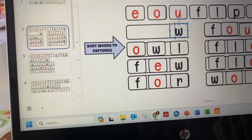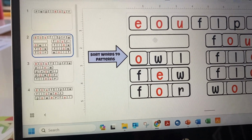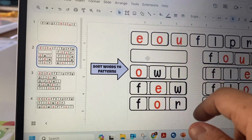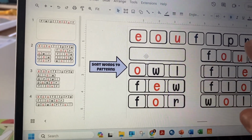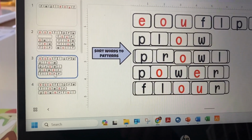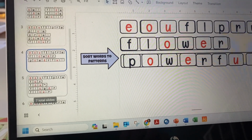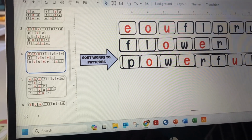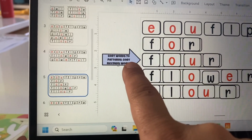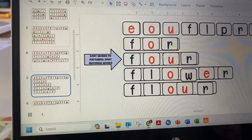So here's an example. I'm going to put these letters back because I have to for my next class. But this is what they'll get. I'll say, okay, we spelled the word low, and we'll spell it there. We spelled the word owl, we'll spell it there. We'll keep doing that. The next 3 slides are all the words that we spelled, and powerful is our last word. Then we go to the next one, where I put an arrow so they know what the next slide is. It says sort rhyming words, and then they start sorting the rhyming words.